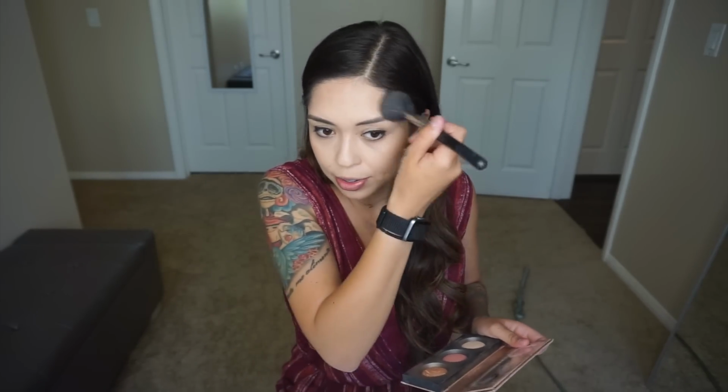But that's like a secret. If you put a little here and here and here, it makes your forehead look smaller, I guess. I don't know. I try not to put it on my nose. Whenever I contour my nose, it just looks dirty, so I don't really do that, but I will tie it in a little bit. And then I'm gonna go in with the blush, just a tad, and kind of go on the balls of my cheeks a little.